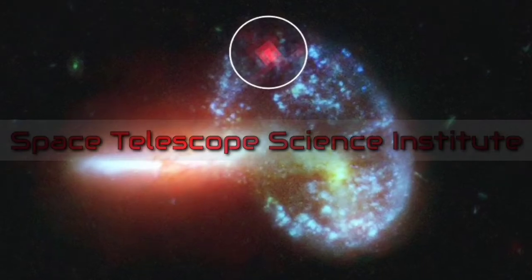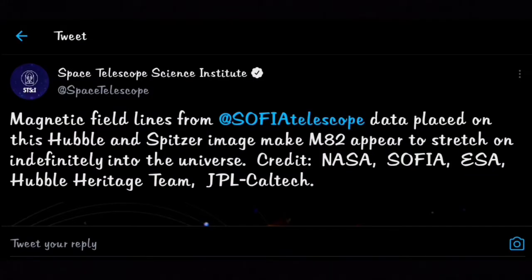Space Telescope Science Institute. Magnetic field lines from SOFIA telescope data, placed on Hubble and Spitzer image, make M82 appear to stretch on indefinitely into the universe.